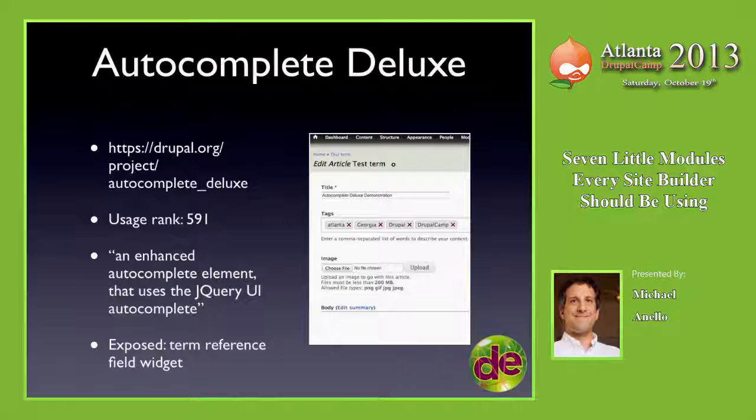Usage rank 591, and it provides an alternate term reference field widget. So when you go to add a term reference field to your content type, you don't want to use the default autocomplete widget that you get with Drupal core. You want to use the Autocomplete Deluxe because it's deluxe. And if it's deluxe, it must be better.